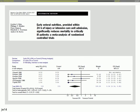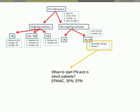I come back to that in the chart that I showed to you. And if we don't give enteral nutrition, we reconsider it daily on the rounds, and on day 5 we add parenteral. And then we come back to the studies here, the EPaNIC, the SPN that Mette wanted to push for, and the early parenteral from Gordon Doig. We come back to this evidence, and there aren't 2 people who interpret these studies identically, so there is lots of room for interpretation for everybody.